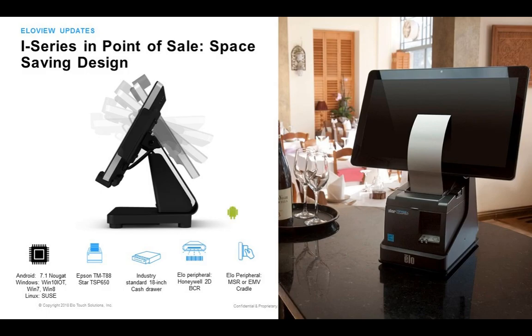A big application area for the iSeries is point of sale. Android and the Android capability is bringing all of the mobile innovations into point of sale. The iSeries is actually incredibly well suited for point of sale. And the reasons are very simple. Number one, reliability. And number two, connectivity.